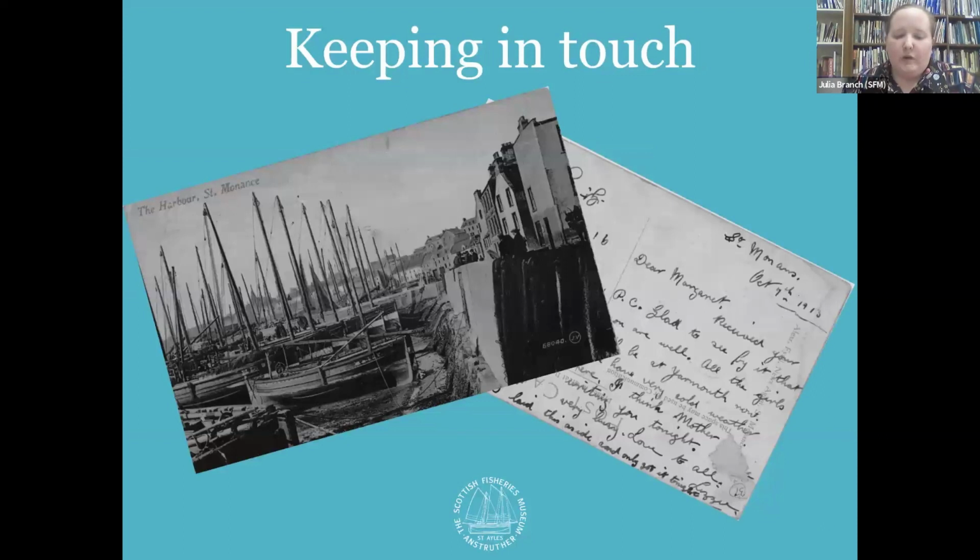So I said earlier they were a really close-knit community. And while they were away, people would send postcards back to their family to say, how are we going? Oh, we've had a really bad week, and what's happening? So I've got an example here of a postcard that says, Dear Margaret, received your postcard.